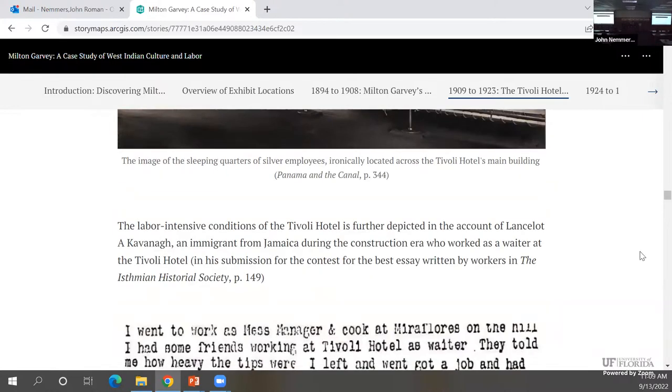And obviously, I have also tried to mention the labor-intensive conditions of the Tivoli Hotel. So this is from one of the accounts of Milton Garvey's possible contemporaries, Lancelot A. Cavana, who was also an immigrant from Jamaica during the construction era, who worked as a waiter at the Tivoli Hotel.